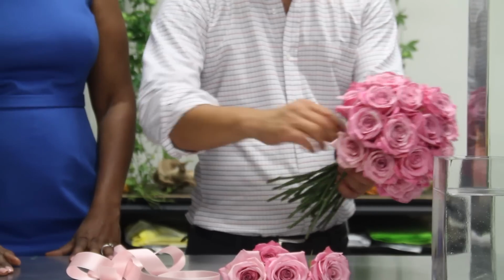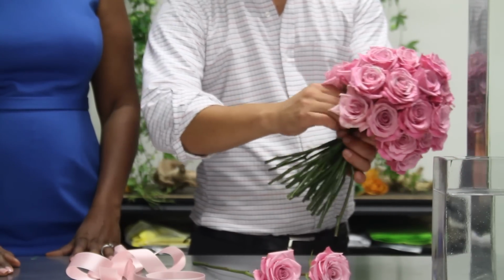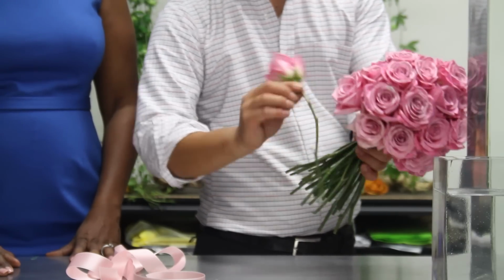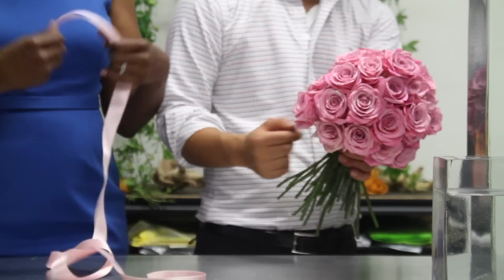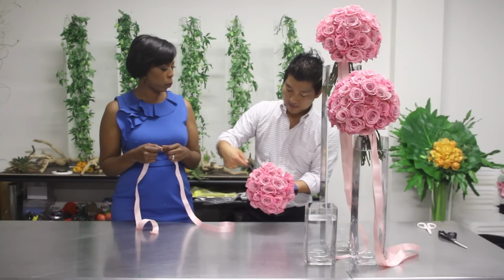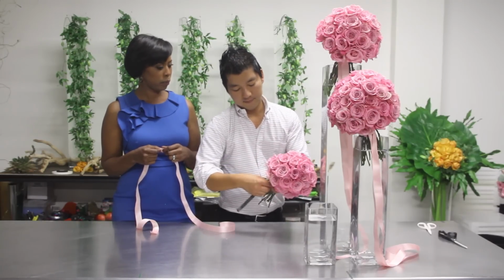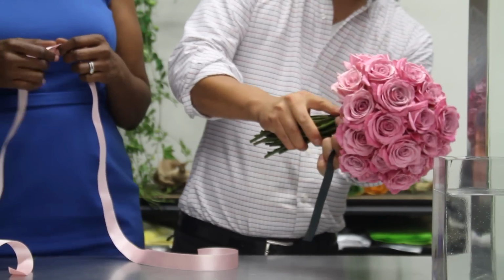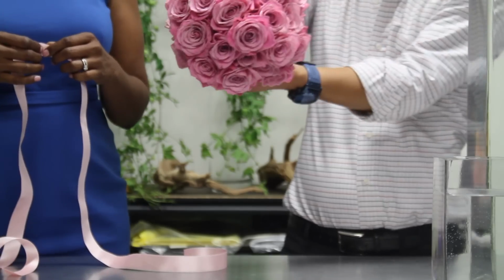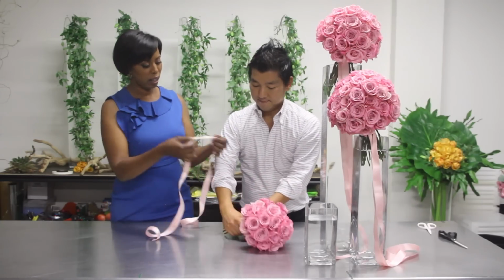Just place the roses one by one in a spiral pattern, like so. Beautiful, Kenji. Just absolutely gorgeous. And of course, the crowning touch is the ribbon after we've wrapped it with floral tape. Right. Just where you're holding. And having it at a 45-degree angle, having the flowers at that angle, I think is just so creative and interesting as well. Right. And here you go.